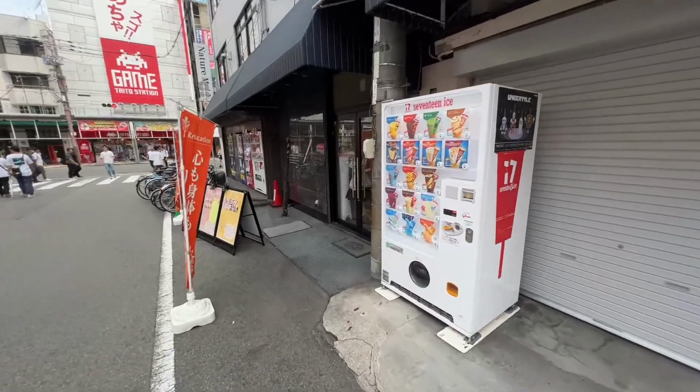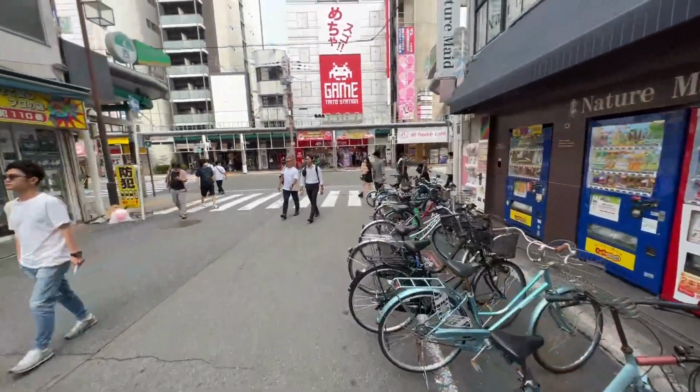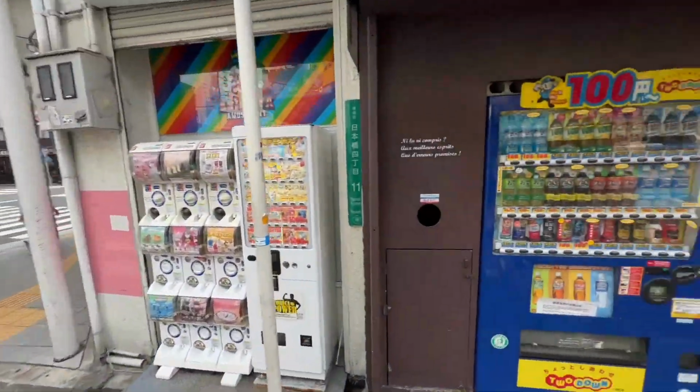Another ice cream machine. Upstairs there's a maid cafe, a massage maid cafe. This is something that is pretty new to Japan.